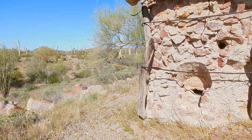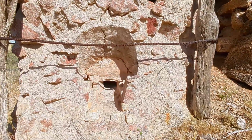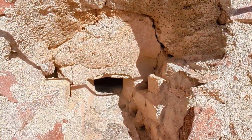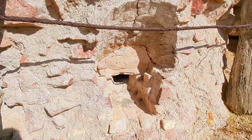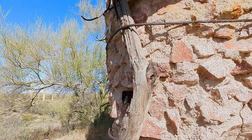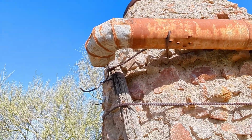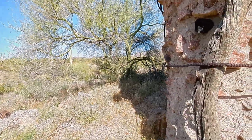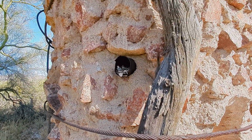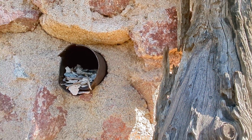Little lizard just went running up. I guess that would have been where you stoked the fire. Good Lord, bird. That bird just came out of a hole and scared the hell out of me. Probably scared it just as badly. That's its little birdie nest right there. I don't want to get too close, but yeah, that's where it came out of. Right there.